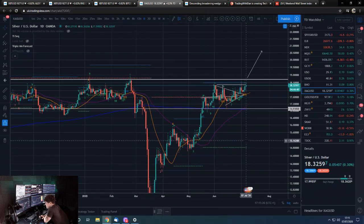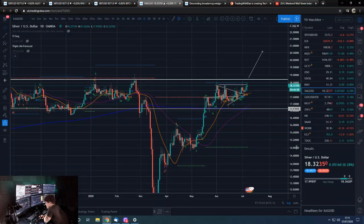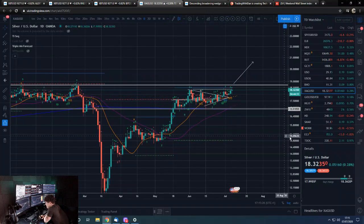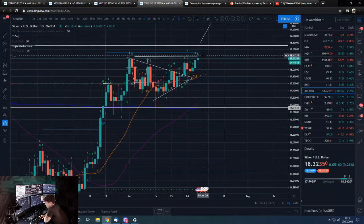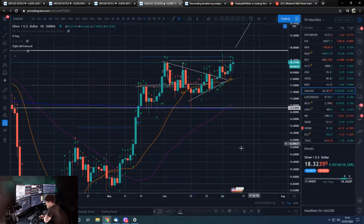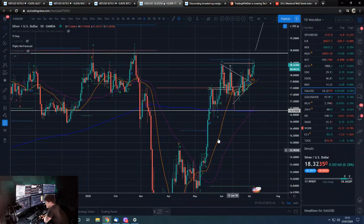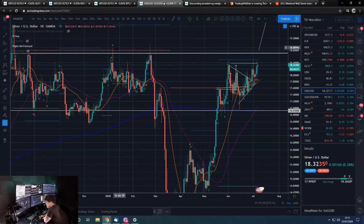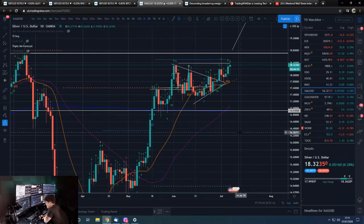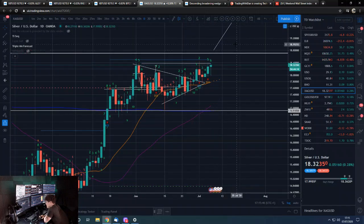As you can see on the daily, silver has broken out of the pennant, so it's got to start making a move. Obviously, this level here, we've got to join in. Get above this horizontal, we'll start to accelerate. Get above that horizontal, we'll accelerate further. We've already been at 1950 for silver this year. Here we go, 1950 is up there. Take that out, and I think we'll see $30-40 silver pretty soon.